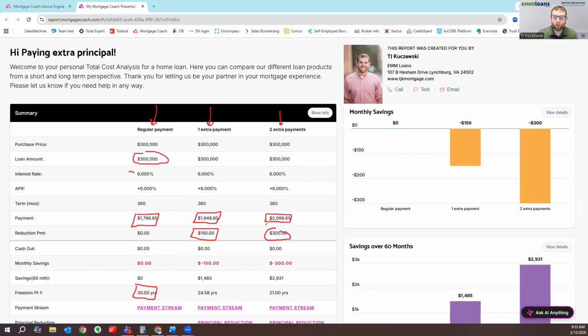So the cool thing about this is, as you can see here, we go from a 30-year term. Making one extra payment drops us down to 24 and a half years. Making two extra payments drops us down to 21 years. So again, it's pretty cool how making one or two extra payments can knock a lot of time off of your payment.